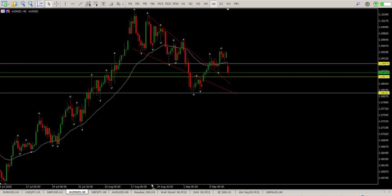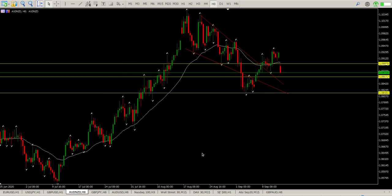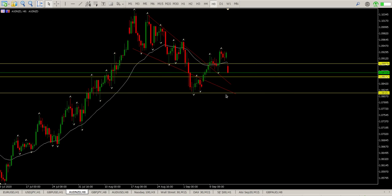Okay, Aussie dollar, New Zealand dollar. We had this wedge that we were looking at. We broke, looked like a fairly decent break, and now we are breaking back to the downside. I suppose this area here is what I'd be looking for, 108612.